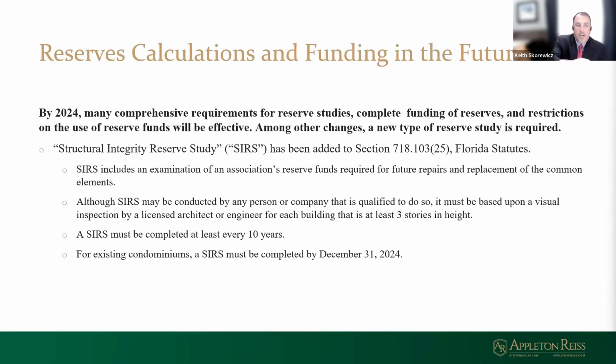The structural integrity reserve study is an examination of the funds. Remember, I mentioned this earlier. It's the funds required for the future repairs of those items, and we'll talk about that list in a second. It must be based on a visual inspection by a licensed architect or engineer for each building that's at least 3 stories in height. It must be completed at least every 10 years. And for existing condominiums, it must be completed by December 31st, 2024.